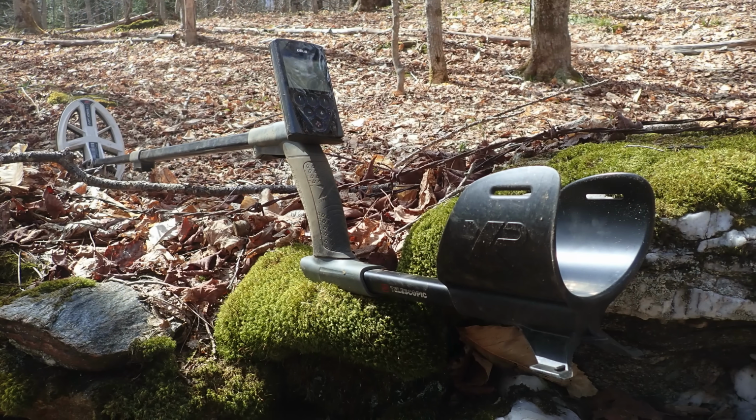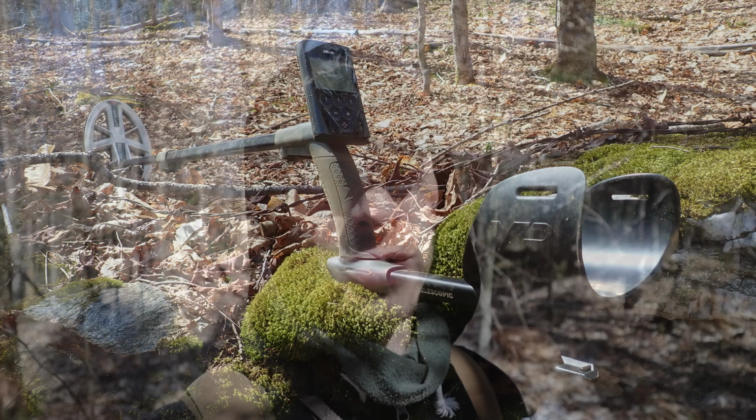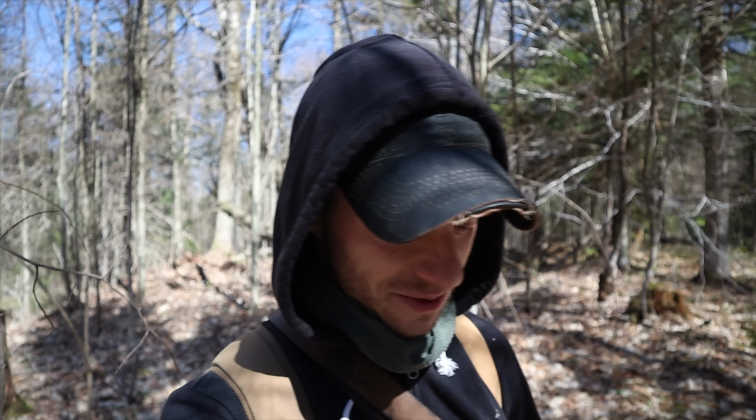But today, I'm back with a brand new metal detector, the XP Deus, which excels in heavily ironed areas. Hopefully, we can find some things besides nails and sheet metal that are made out of brass, silver, or gold today. I'm gonna get it out, see what we can find.